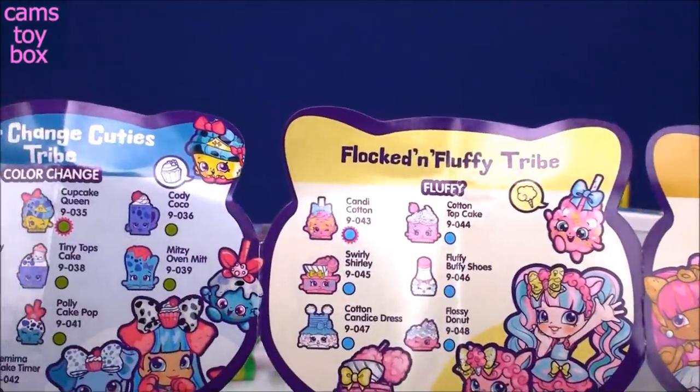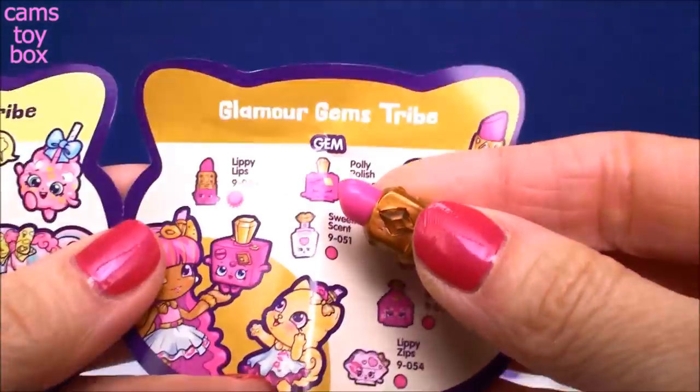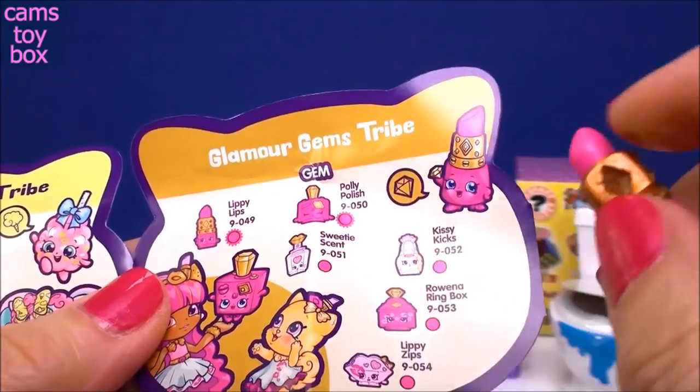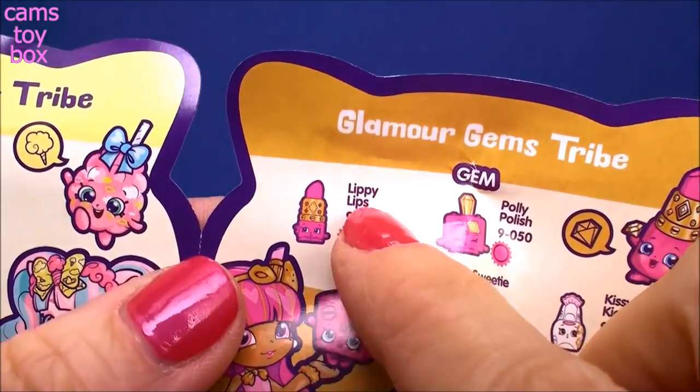Let's see what we got. Flocked and Fluffy. Oh, Glamour. That must be Glamour Gems Tribe. Oh, look. Oh, no, that's not it. What is that? Yeah, with the little gem. So it is. It's Lippy Lips.